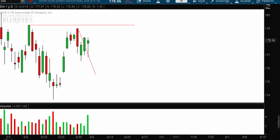Now again, to recap what I said last week about the diamonds, if you could see this little line going up, last Friday, which by the way was right here on this green candle, I said that we would move up during the holiday week initially, and that's where I drew this line right here, and my line stopped right there before I turned it lower.